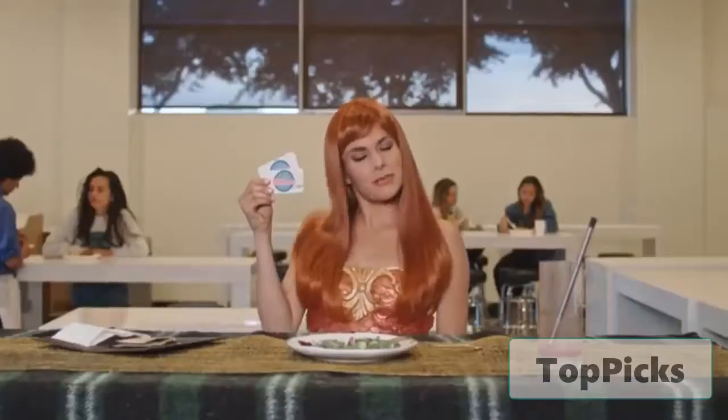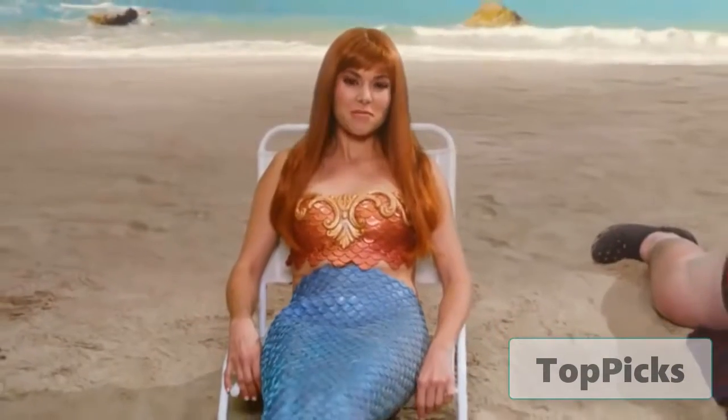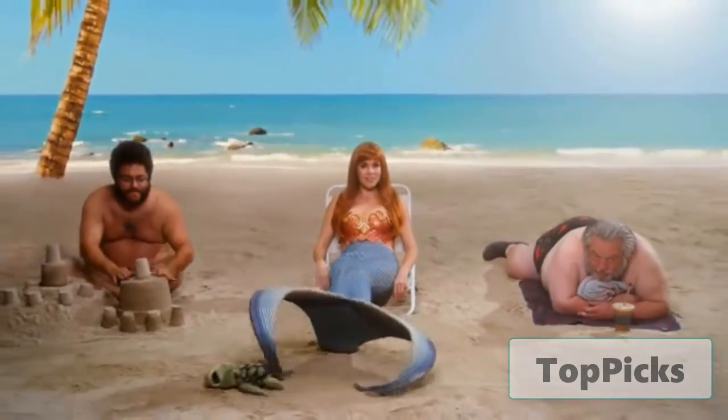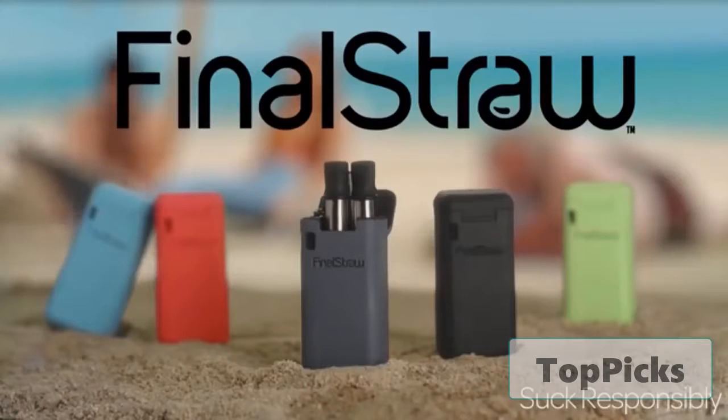Next time you're at a restaurant, leave one with the bill and let them know to only serve straws upon request. There's a movement happening and you can be at the front of it. Together we can make a really big impact and save our oceans one straw at a time. This is Final Straw. Suck responsibly.